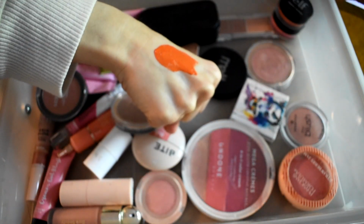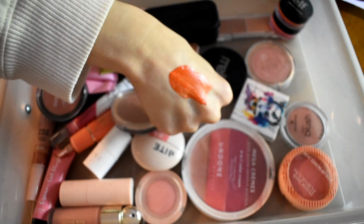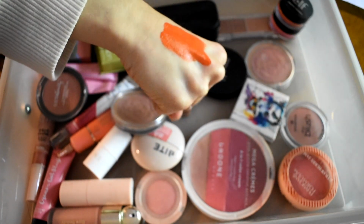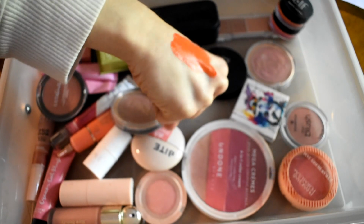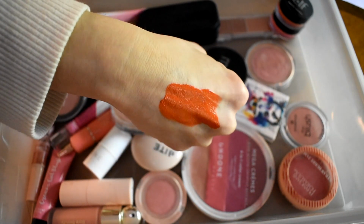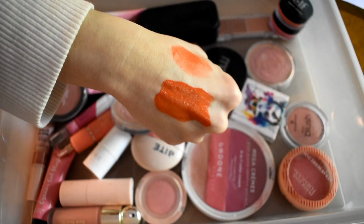As you can see, it is super pigmented, and it's a really gorgeous burnt orangey color. I think this will look gorgeous on my sister. She has a more rich, deeper complexion than I do, and I think this will look fabulous on her. I've been hanging on to this for a long time because I love the formula so much, but I just never wear this color. So I'm going to pass it along to someone who will get more use out of it.